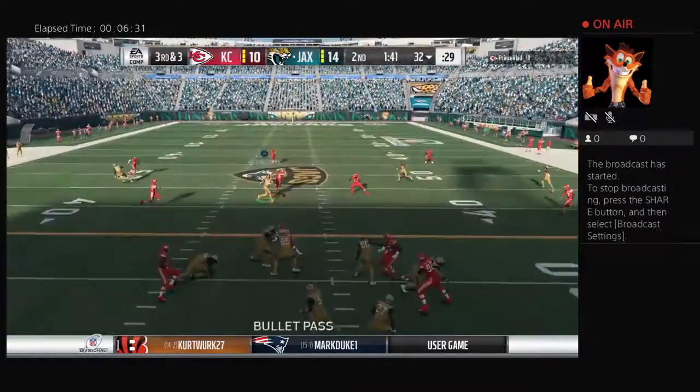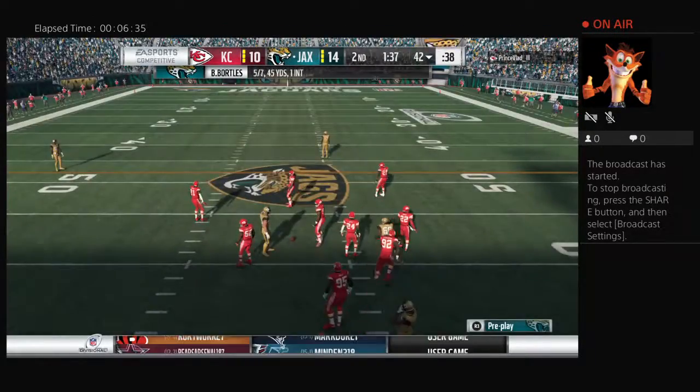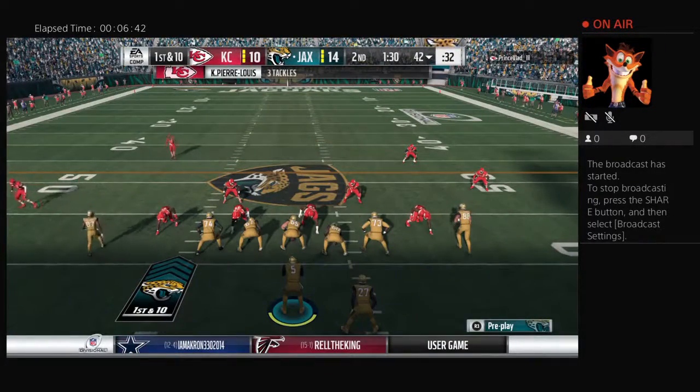On play action, it's Bortles. Over the middle, he's got his tight end Ingram. And he's got the first down yardage before he's brought down at the 42. 10 yards there, good enough for a Jags first down.